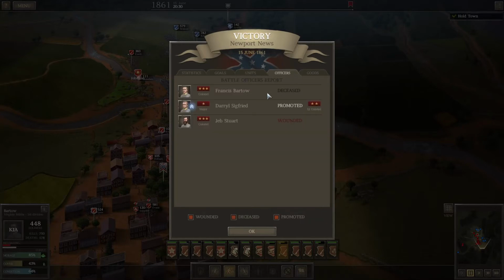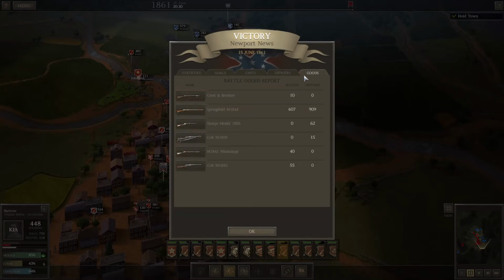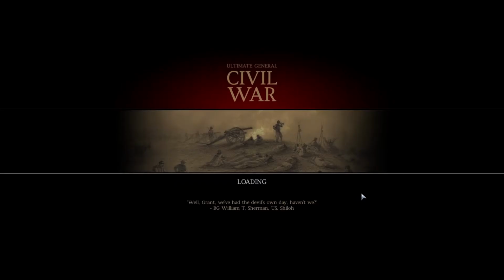Officers. Bartow was killed, Jeb Stuart was wounded, and Daniel Siegfried got a promotion to Lieutenant Colonel. We collected some Kerr brothers. Those are skirmisher weapons, I believe, for cavalry. Collected a lot of smoothbores. Sharps 1855s. Again, another cavalry carbine. Colts 15. We collected some of our Mississippis and the 1855 Colt. So a lot of skirmisher weapons we collected from this battle.